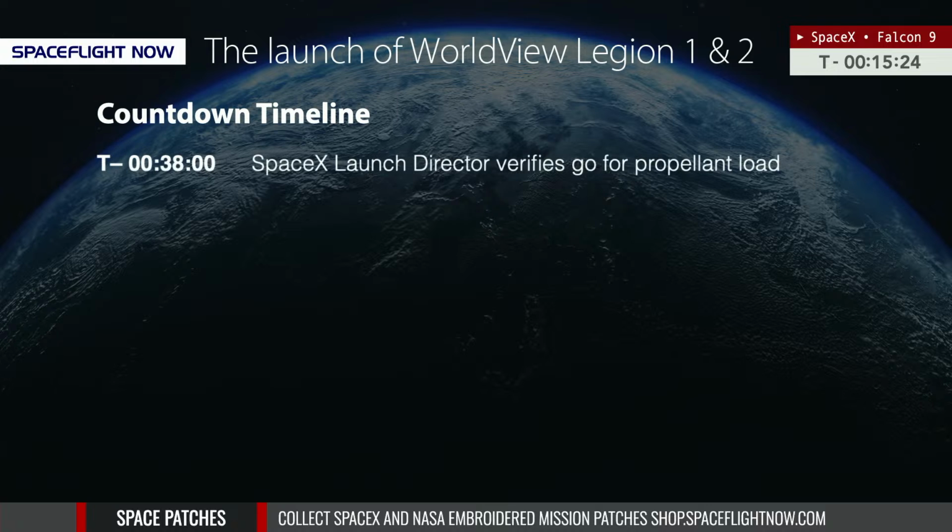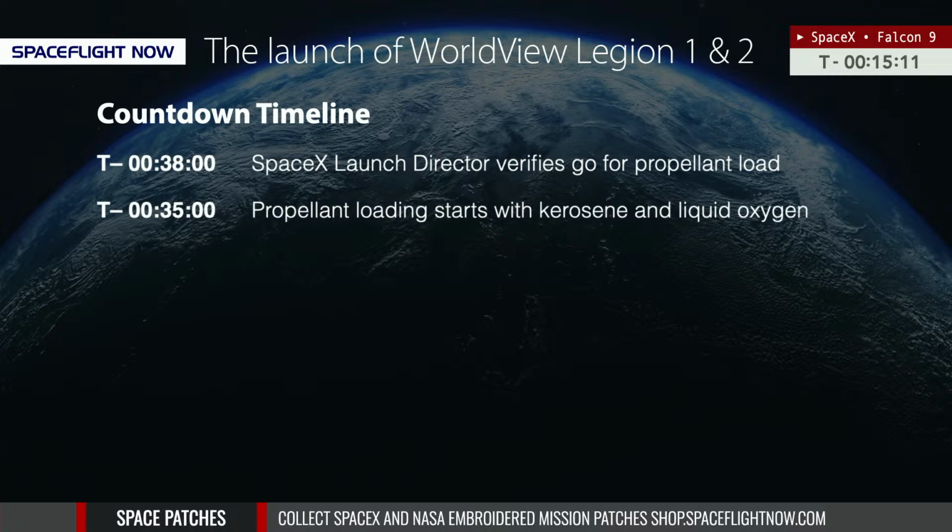The countdown timeline for a Falcon 9 rocket begins at the T-minus 38 minute mark with the start of propellant load, that poll being taken. As is the case with the Falcon 9 this time, the go-ahead was given. Fueling began at the T-minus 35 minute mark with RP-1, or rocket-grade kerosene, being loaded on the first and second stages of the Falcon 9 rocket, and liquid oxygen on board the Falcon 9's first stage.